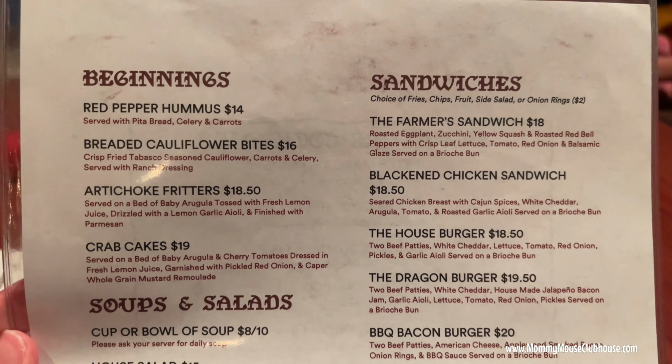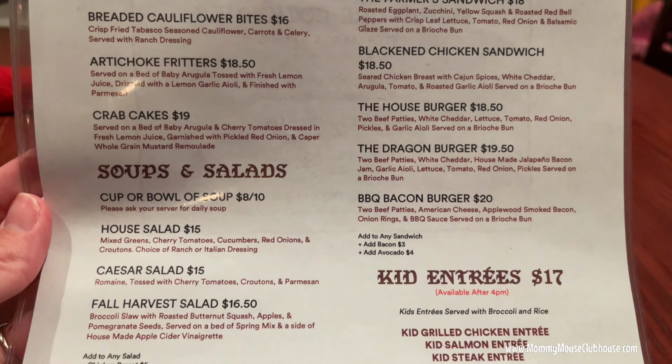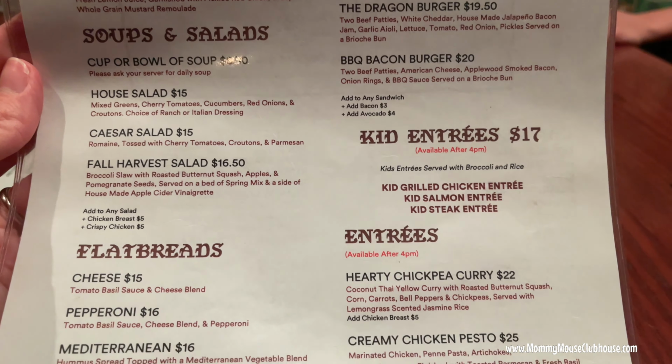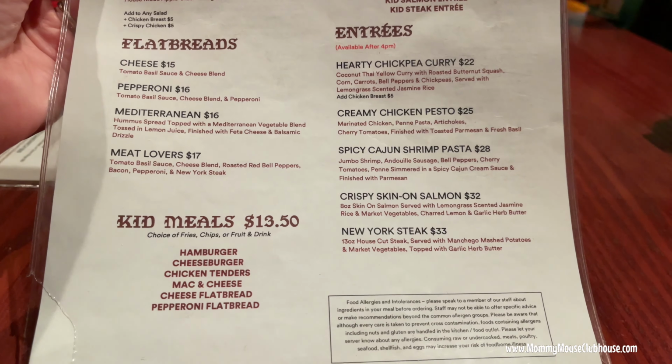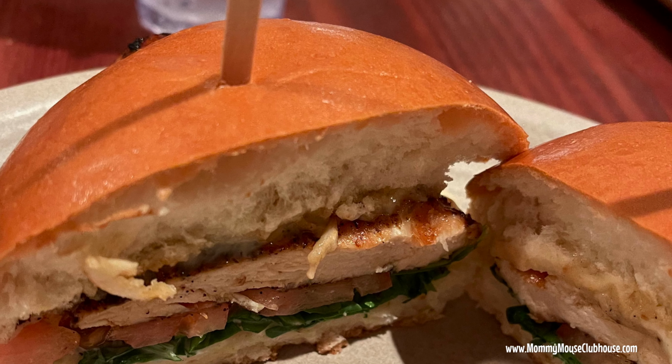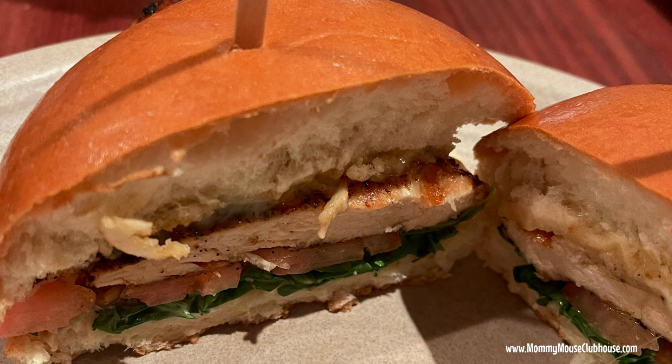The dinner menu had a pretty good variety of entrees to choose from, and there seemed to be something for everyone. My husband and I had the blackened chicken sandwich with a side salad. My kids had the dragon burger, a kid's cheeseburger, and chicken strips.